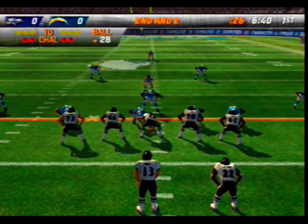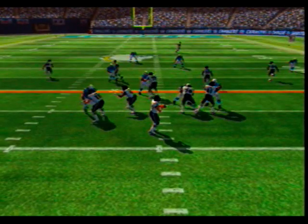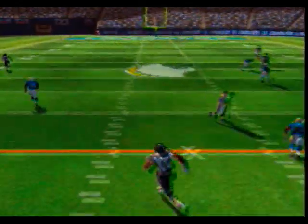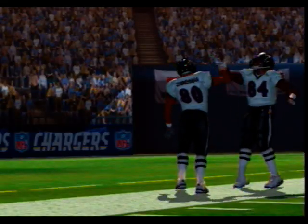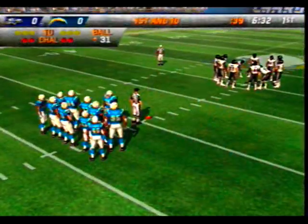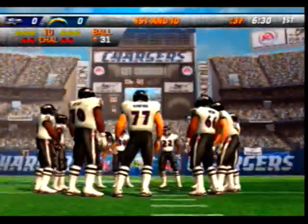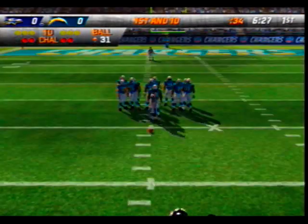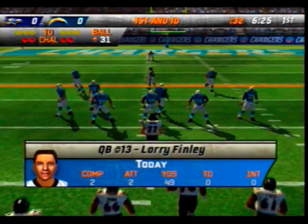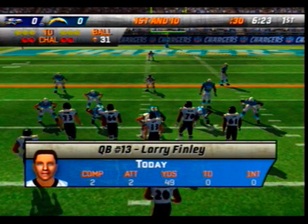Out of the gun. Pressure. Long throw. And he ducks out of bounds at the 31-yard line. What a beautiful touch pass down the field to move the chains. You know, this guy can really get out there and run past the secondary. He's got a gear that most other guys just don't have. Ball on the 31-yard line.